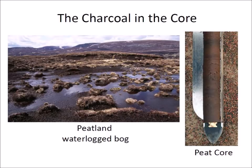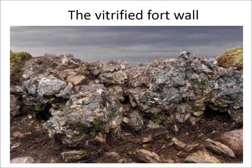After this peak burning event, the abundance of charcoal decreases in the core and ultimately disappears from the record by 200 BC, possibly signifying the final abandonment of the site. The dominant material recovered during the excavation was fragments of vitrified stone which had collapsed from the heavily burnt ramparts.